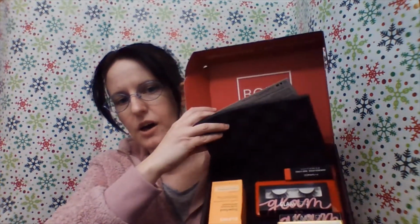Well, that is kind of pretty. Let's see. Those eyelashes were my pick. I'm so excited to see those in there. I have no idea what else is in here. The card says bubbles and glitz. That's kind of cute. And the back does tell me what's in the box and how much it is, but I haven't looked at it yet, and I kind of want to wait and see what I have.